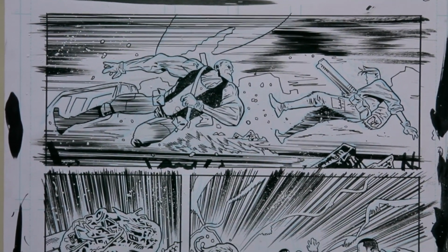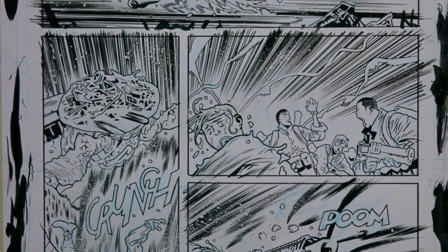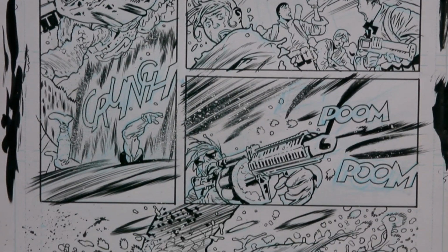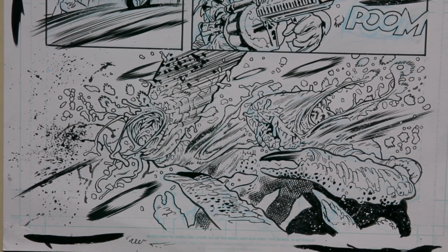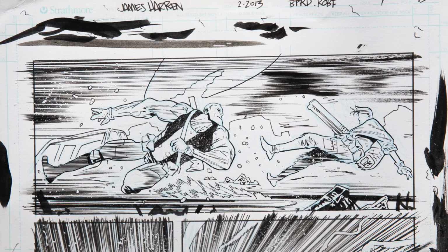So this is a piece by James Harren in his run on BPRD, specifically the run where the BPRD goes into New York to try and cleanse the monsters that have gone into the city. And it is a wild comic. It's fantastic. The visuals are amazing. But I remember going to the comic book store, this is from the first issue of that arc, and reading this page and just being completely flabbergasted.